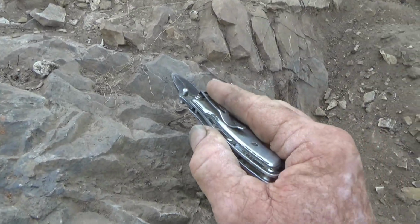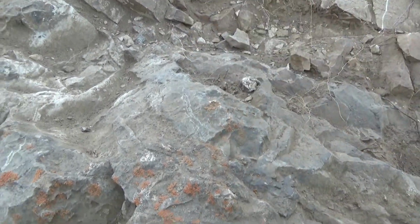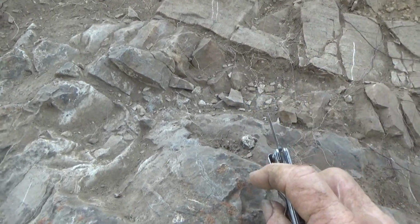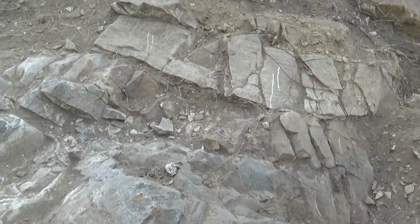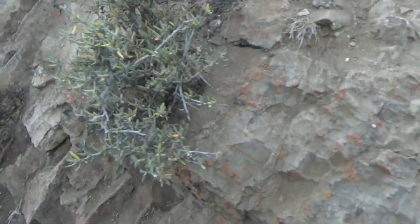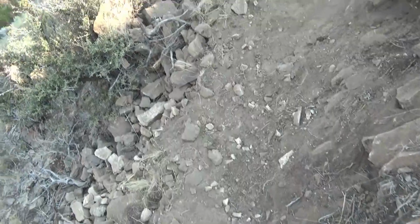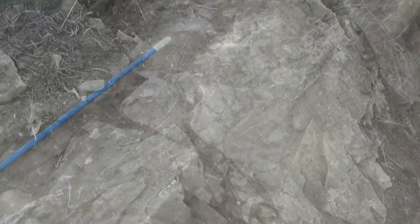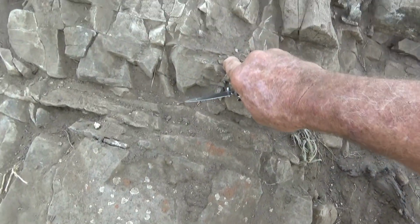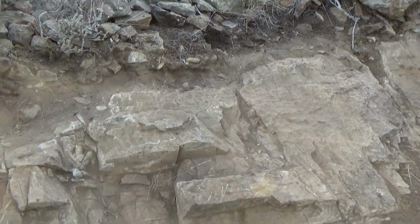This, on the other hand, you notice there's no cupping going on here. And it's harder. So this is silica. And that is the dolomite again. But that gives you a quick and easy way of determining, in some cases, what is what. I think it's these pockets of silicification that may hold the ore. So, off to sampling now.